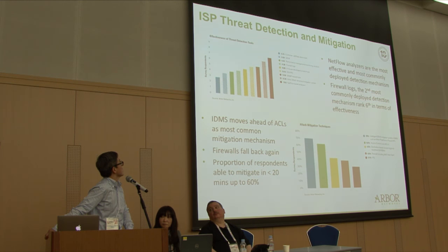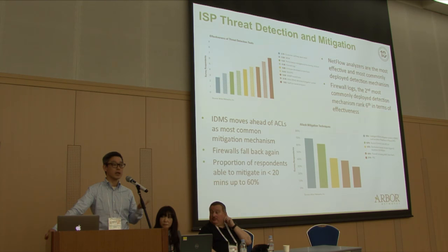And then the second thing we ask them about mitigation: what do you use? Particularly ACL lists, and then the intelligent mitigation systems. This is what they use, so you can get an idea about how they try to deal with DDoS attacks.